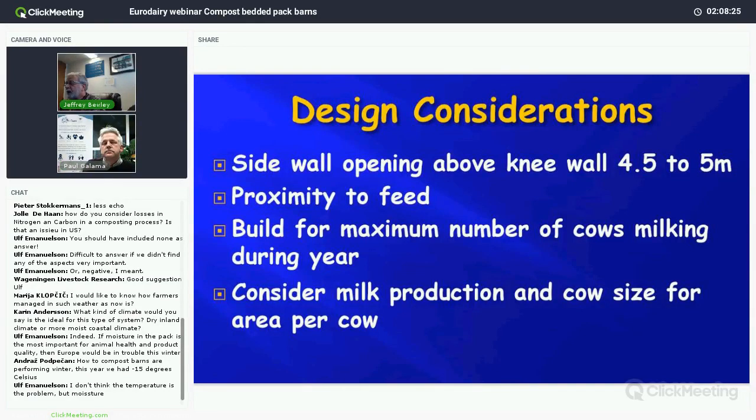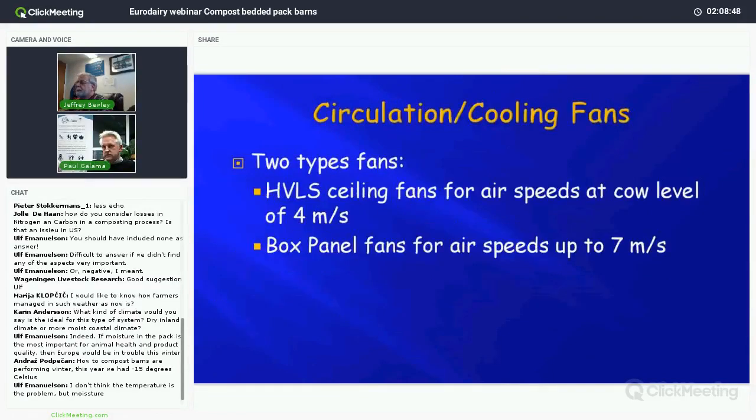But if we're starting to get into higher production animals of, let's say, 40 to 50 kilograms of milk per day, we may be getting upwards to about 14 to 15 square meters per cow. The reason for that is these higher producers are producing more moisture, and we need more area per cow to help evaporate the water.